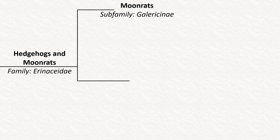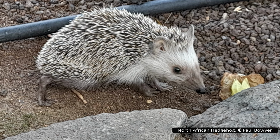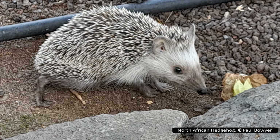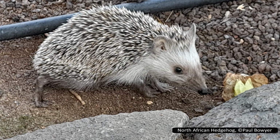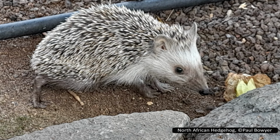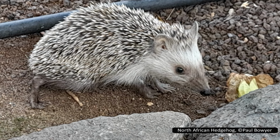The other subfamily is, of course, the hedgehogs. Hedgehogs are covered in spines. These spines are hollow and made of keratin, the same substance as human nails and hair. Despite looking a little like a porcupine's quills, they are very different. They are not poisonous or barbed, and are not designed to detach from the hedgehog. They can fall out if the animal is diseased or stressed, but they are not typically shed unlike a porcupine's quills.